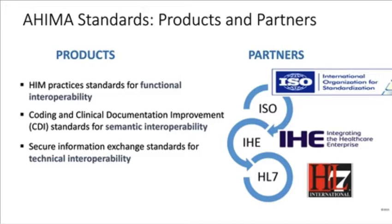We continue to work with IHE to make sure that technical interoperability addresses the needs to send and receive data in the way that physicians and health information managers and other those who need to know get this information intact and at the right time, the right place. And of course, we continue to work on HL7 standards, which are those individual building blocks that help us, in fact, to support interoperability.